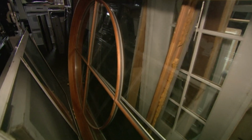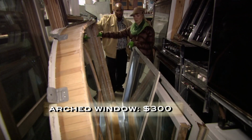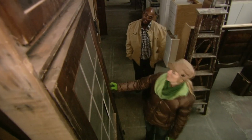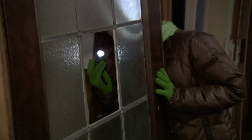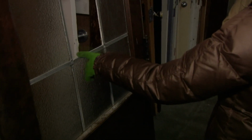Wow, it looks like you've got a huge window here. What are you asking on this? $300. I'm interested in this one. I think this would be great. What's the scoop with this door? This would be about $300. Think you'd give me a discount because of the broken leaded glass window? You working me? I gotta work you a little bit.